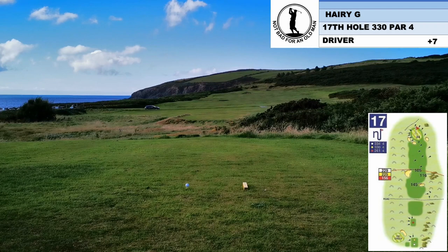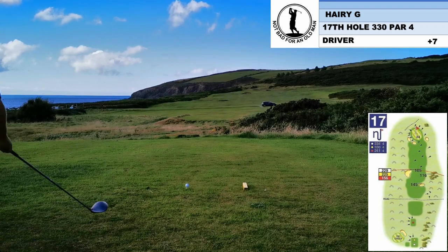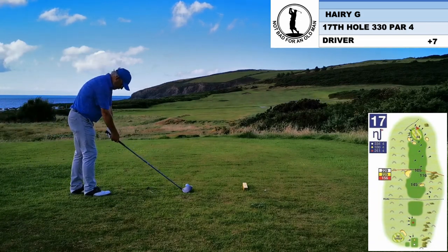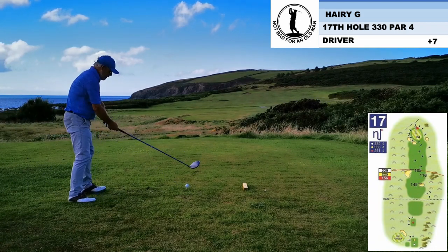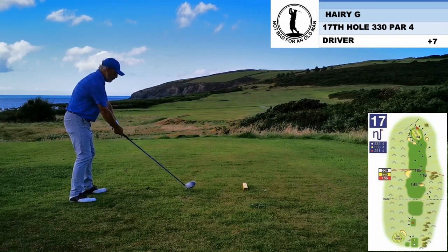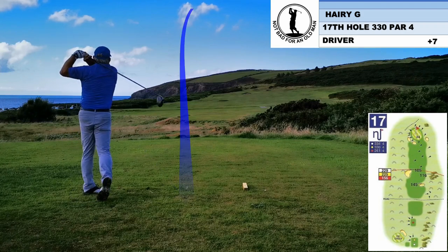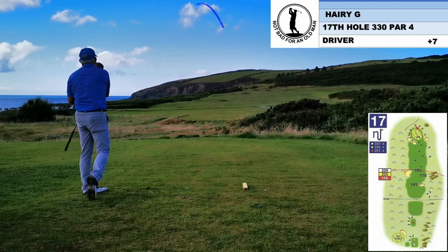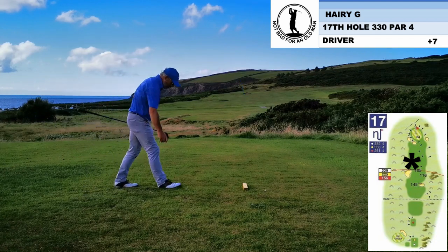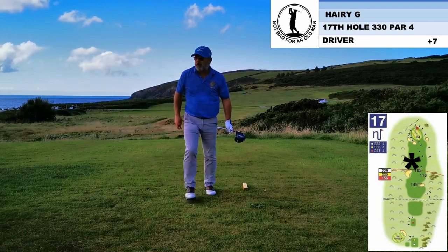Number 17, short par 4, crossing the beach road, just waiting for a few cars to get out of the way. Wind's off the left, so this is just screaming for that little block cut again. I'm aiming at the left-hand trap, knowing that I'm not going to go in it. There we go. Really happy with that one. Not gone very far, granted. But, you know, it's safe.